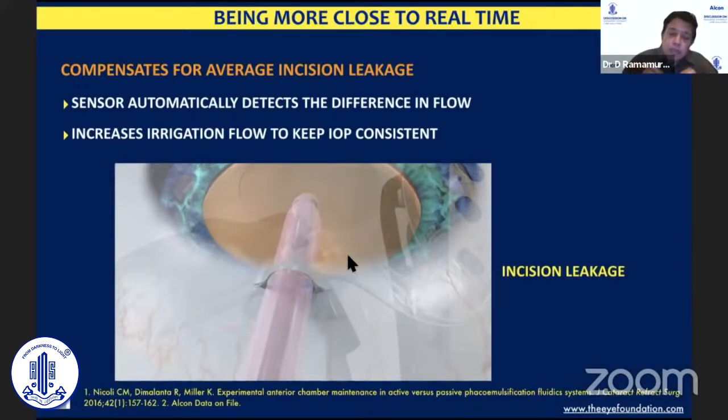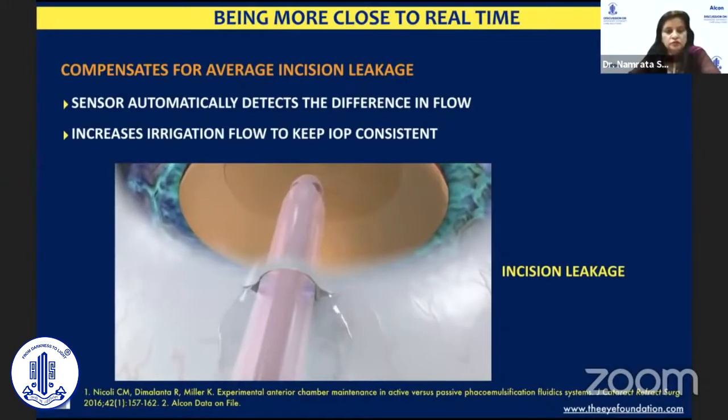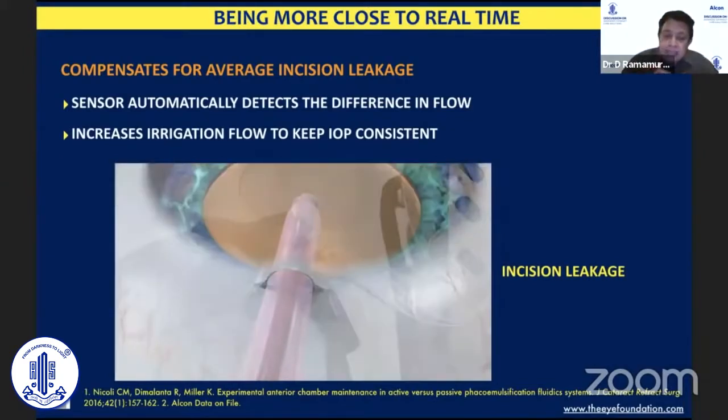It was a 2.2 millimeter incision I used for a long time, but then I shifted over to a 2.4 millimeter incision, because of which there is definitely going to be a certain amount of leakage. And this additional irrigation sensor incorporated in the instrument automatically senses this difference in the flow and increases the irrigation flow to keep the IOP consistent. It is not as if it's dynamically adjusting, but it averages out the outflow at the level of the incision and compensates for that quite adequately.